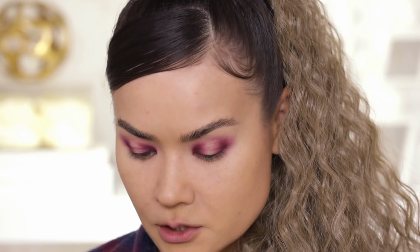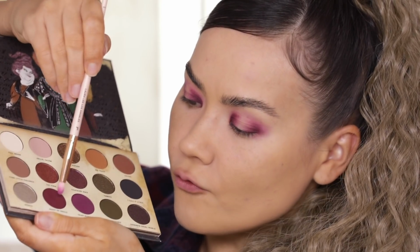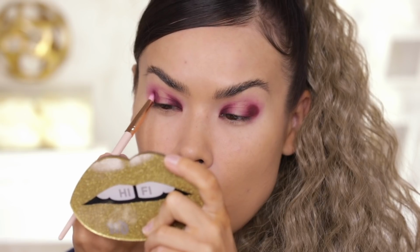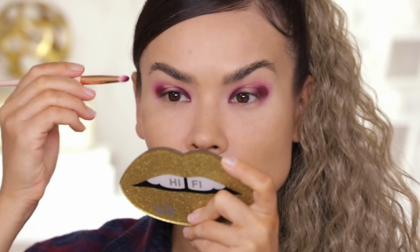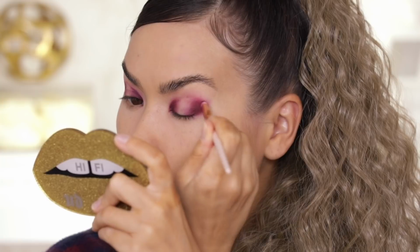I feel like I blended that out fairly well. So the next thing I'm gonna do is pick up this shadow, Night of Frolic. I'm just gonna deepen that outer corner here. Same brush, keeping it easy. Gonna deepen my inner corner a bit more. Did I say this was supposed to be 90s inspired and suddenly it's not 90s inspired at all? Well, you know what, who cares what I said? Let's just test out these shadows.